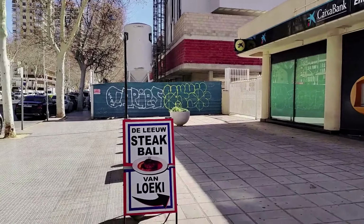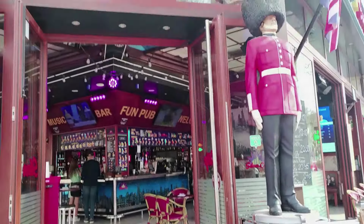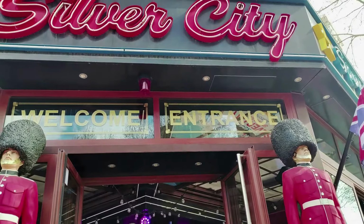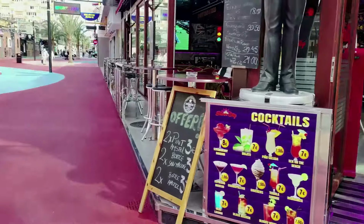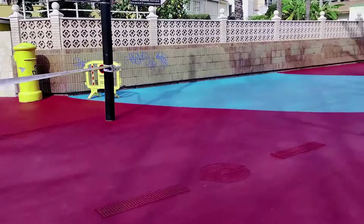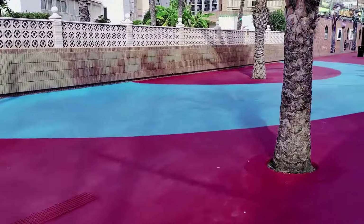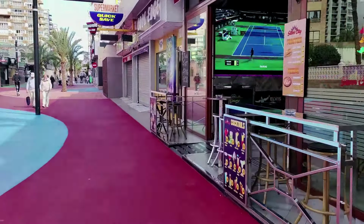Back to the square yet again, where you can see that the repainting job of the full stretch of Avenida de Mallorca is now almost complete in its bright swathes of geometric patterns, with the only sections now not repainted being in front of the side-by-side nightclubs of Beachcomber and Bahamas, which are still in the process of undergoing extensive renovations themselves, both inside and out.